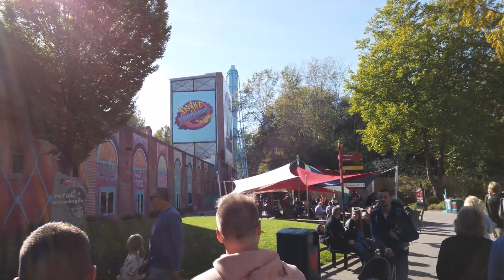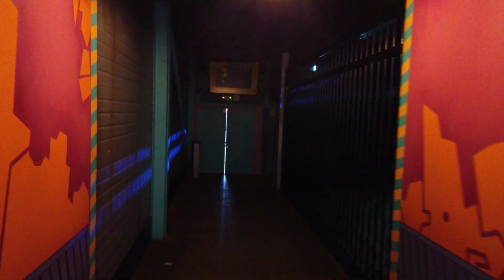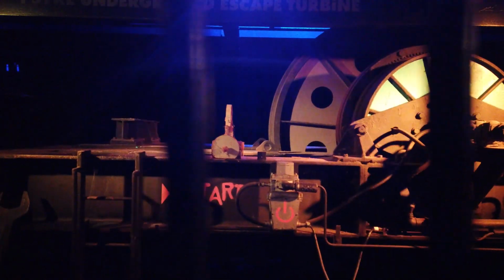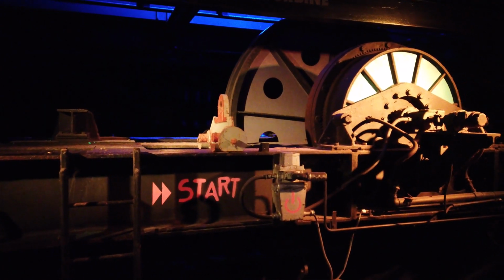Right, wait time of 20 minutes. Let's get on and check it out. Oh, it's dark in here. That's all of the old mechanism. I believe there's a new launch system on this now. This is the old one. It used to be all hydraulic. That was good. That was good.